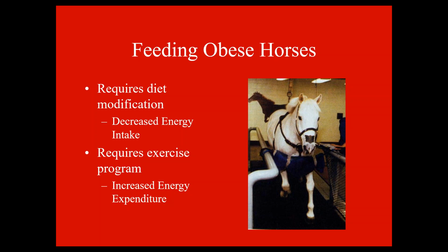So it becomes difficult. And then as you decrease intake, you've got to be really careful that you don't run into other issues like gastric ulcers or colic or behavioral problems because we've really decreased and restricted her diet. And I also say there's only so much you can restrict intake and restrict calories before you really do damage. So increasing energy expenditure by exercising them.